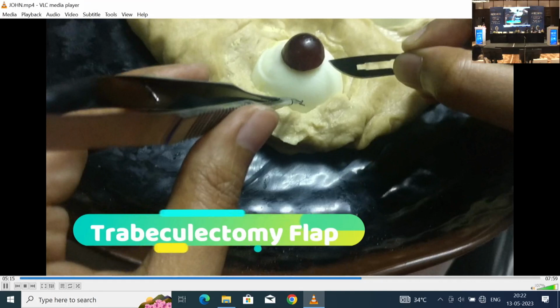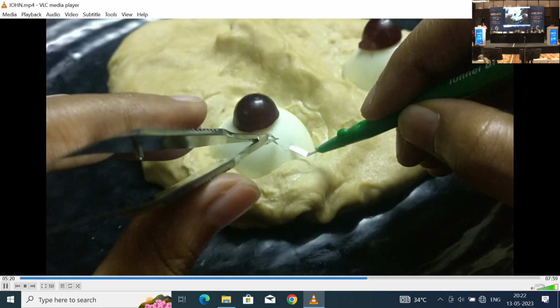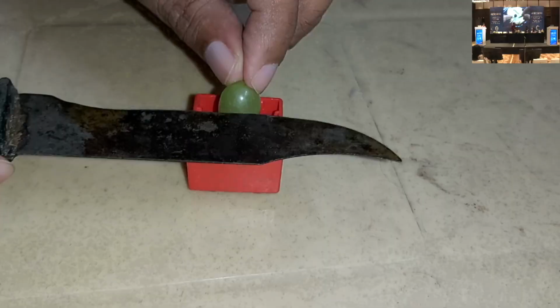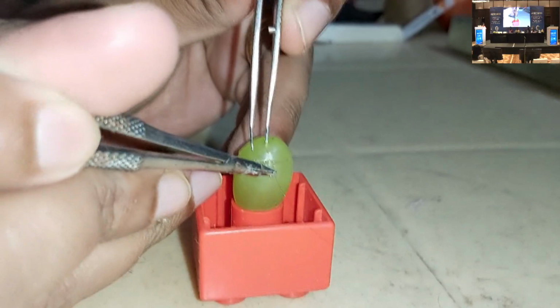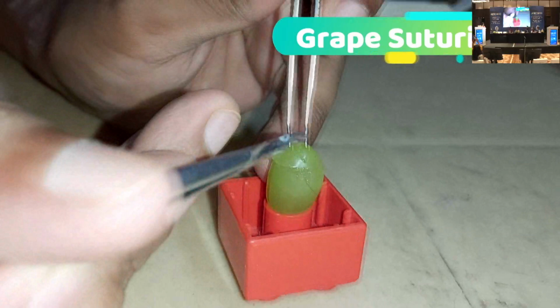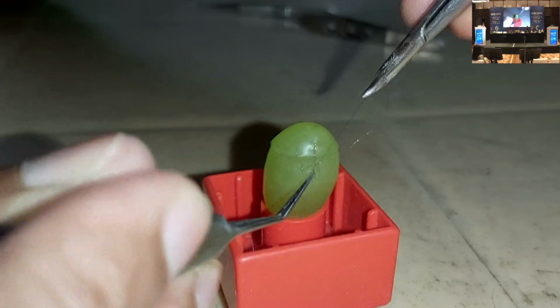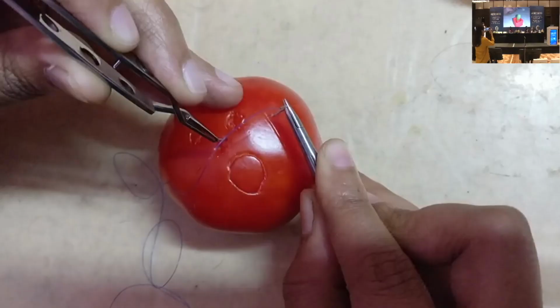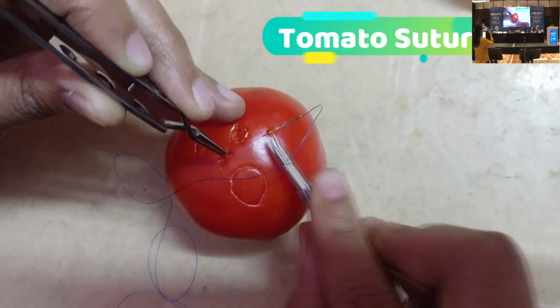Other than cataract, trabeculectomy flap can also be practiced on the boiled egg. The incisions can be made and the flap can be raised. Cut grapes fixed on a toy can be used to practice suturing. Tomato can also be used for suturing practice.